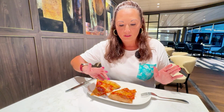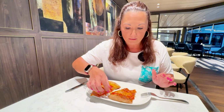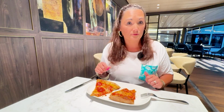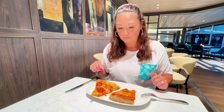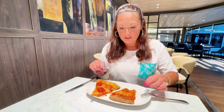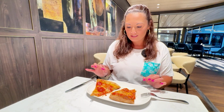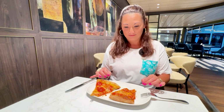It's got a little bit, I don't want to say burnt. It's not burnt, but it's cooked really, really well. And yeah, all in all, really good. So what would you rate that crust? Gosh, I really like the crust. I would give it a 5. Nice. Wow. All right.